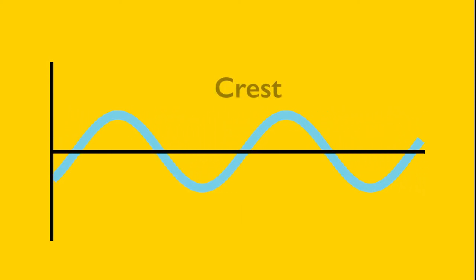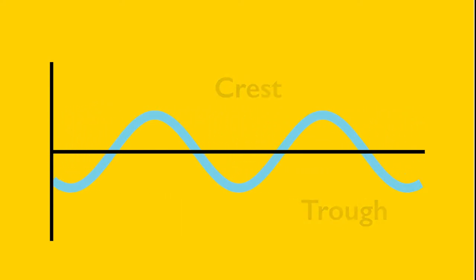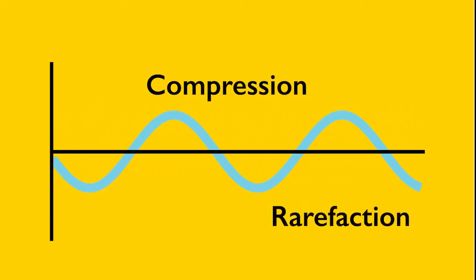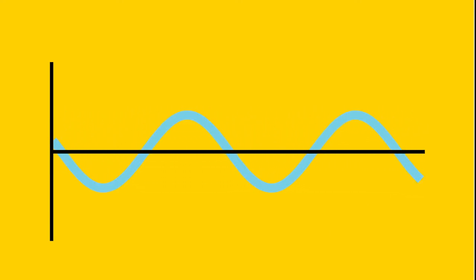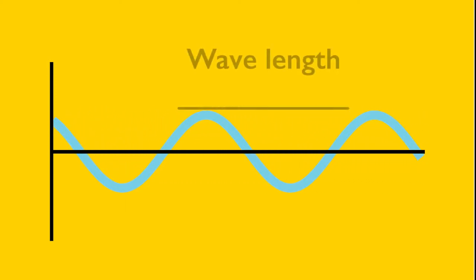You can see that the wave has parts that go up and parts that go down. On a transverse wave, we call that the crest and the trough. But in our vibration wave or longitudinal wave, these parts show the compression, where parts squish together, or rarefaction, where particles spread out. Next, we need to think about how long the wave is from crest to crest or trough to trough. This is called the wavelength, the length of the wave.